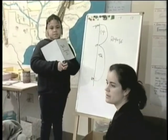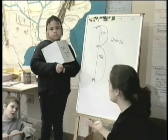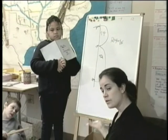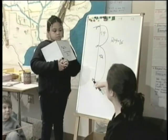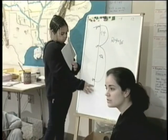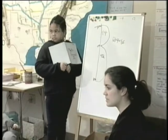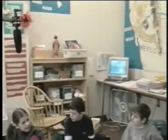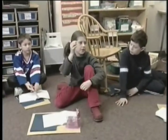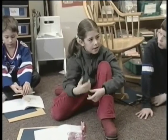Well, let's think about that. Does it matter in terms of the math? Like, is Kayla and Sayori going to get different answers based on the 12 and the 4 being in different places? What do you think? Sophia? No. Can you explain that? Because if you switch it around, it's the same, only that the 4 is up and the 12 is down.